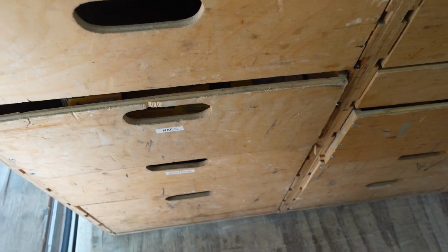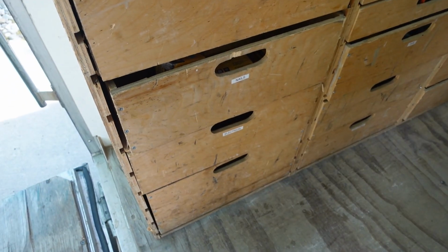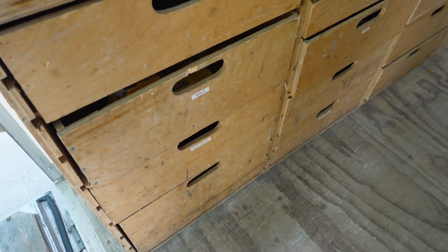Now, obviously, if we're framing out an entire house, which we never do, I'm going to actually buy a couple boxes of framing nails. So this is just for what I need on hand to keep my guy busy. If I need to go do something, we got materials.